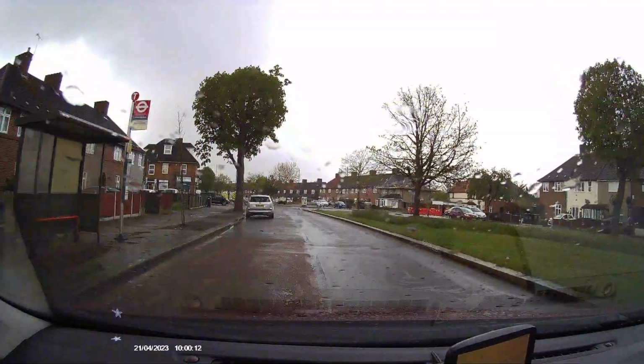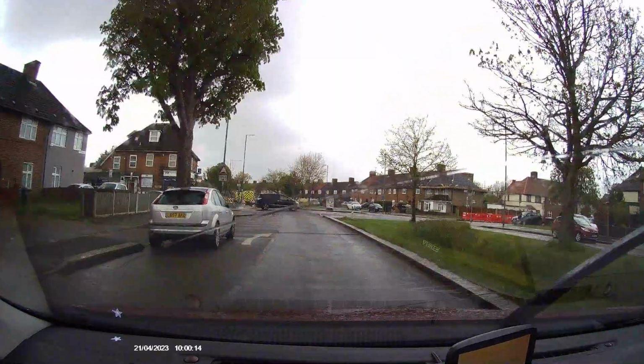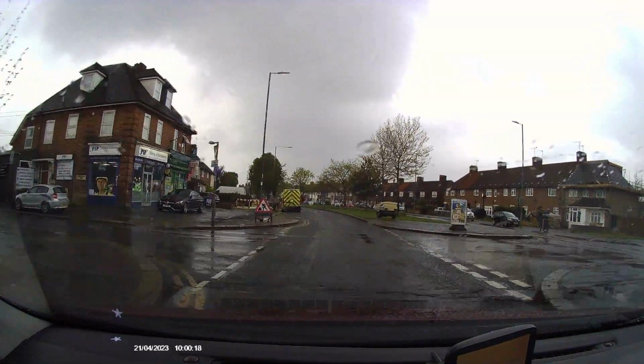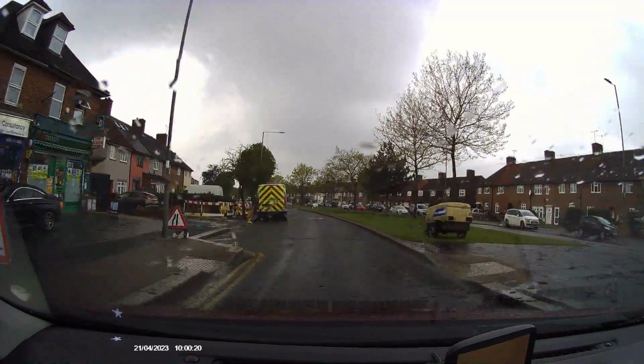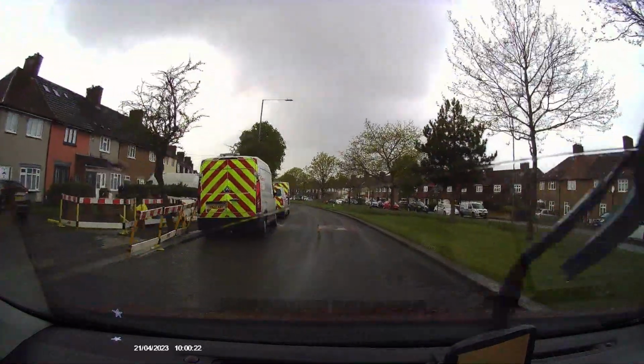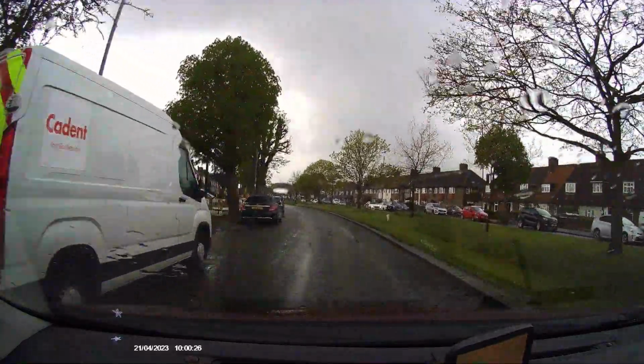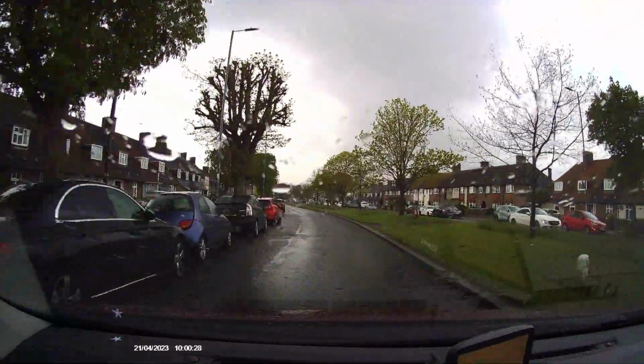This road is easy, it's nice. Cars are parked on the left, so we will keep to the right lane. This is a 30 mile road, so nice and easy. One way traffic, so it's good.